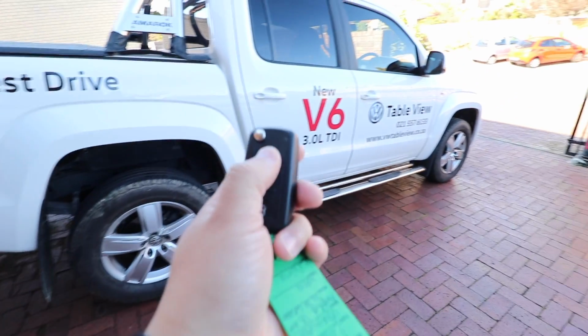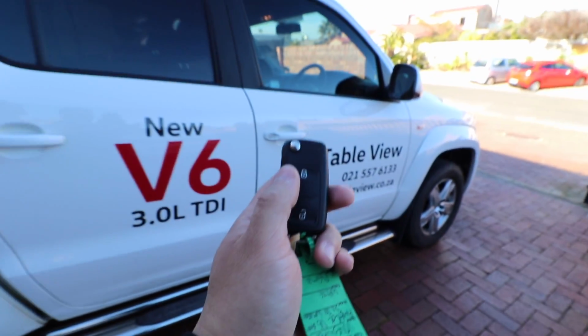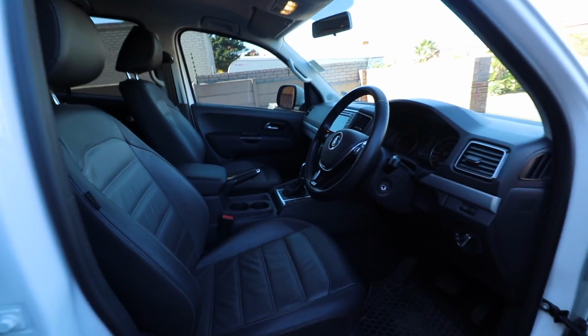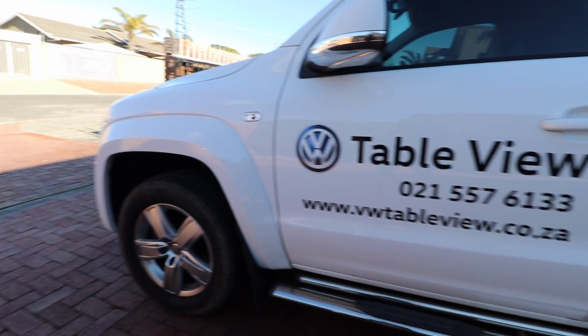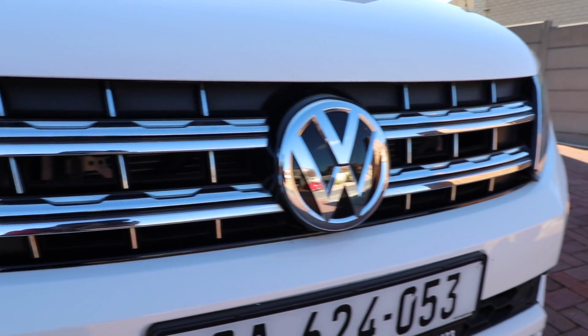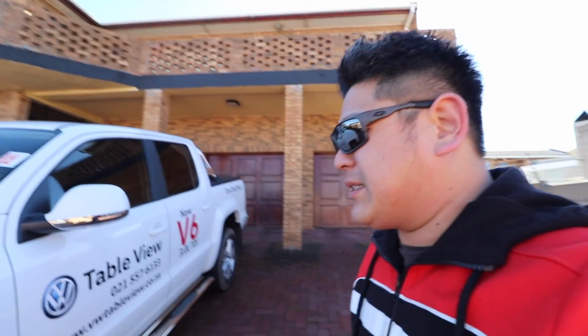Okay, found the key. Nice. Weird. This is what a 700,000 rand Volkswagen Amarok looks like. Personally, I really like the Amarok. It's one of my favorite bakkies to have.